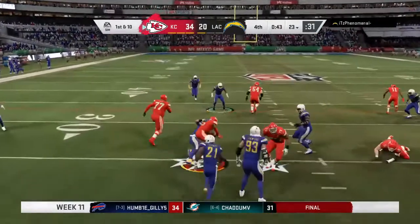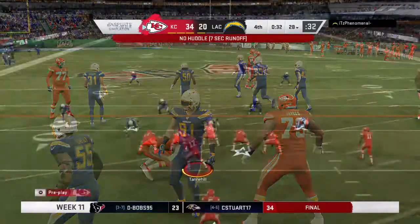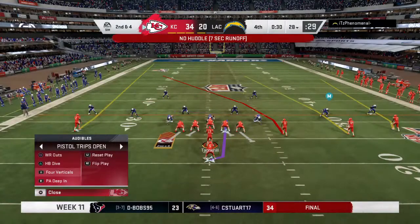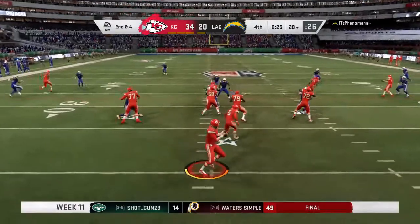They started on the ground with Eckler. He'll get a nice chunk there on the first down run, and it's 2nd and 4. So they come up on 2nd down. If they can get another run like we just saw, would likely put an end to this thing.